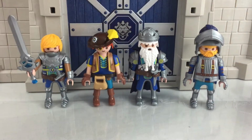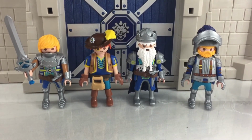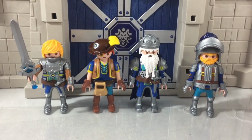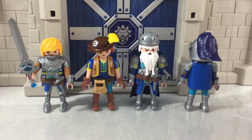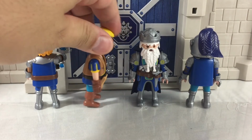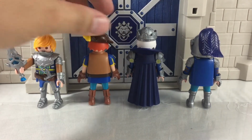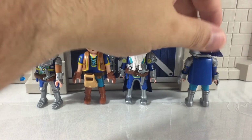And that lifts up. So these figures are in Playmobil style. You guys should all be very familiar with them over the years. The accessories are interchangeable. I'm gonna turn these around, give you guys a look. The armor is also interchangeable. So Darwin and John can each hold a dagger in the front there. Oops.